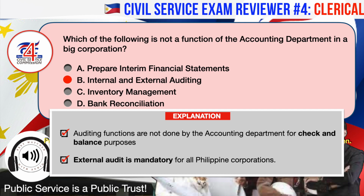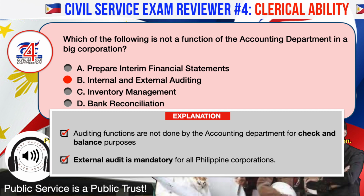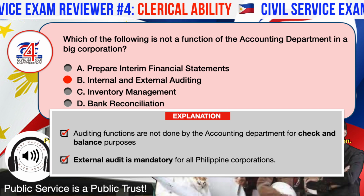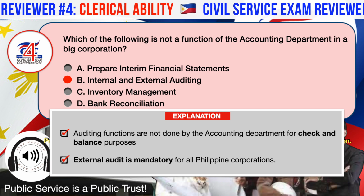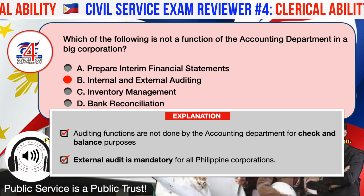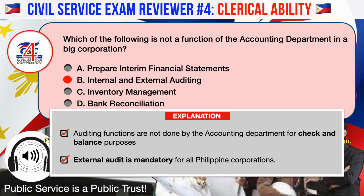In companies that practice internal audit, the internal audit is handled by a different department, usually by the quality control department, or sometimes there is a separate department that does just audit. External audit is mandatory for all Philippine corporations, big or small, private or public.